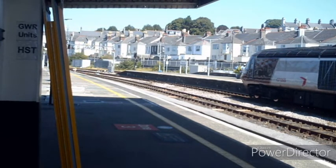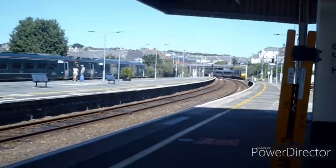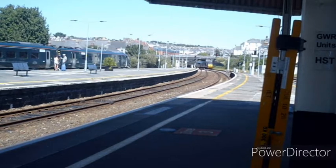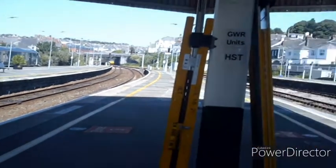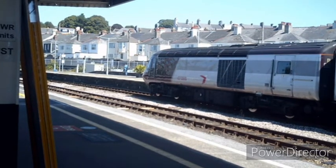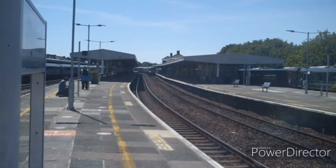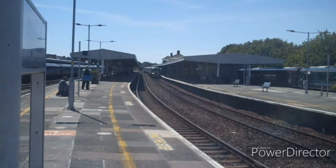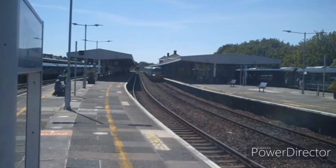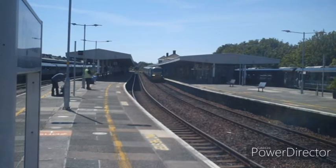Please, someone tell me what ECS stands for, because I don't know. I'll look it up, but yeah. I'll just get a better view of it over here. The engine started up here as well, so this is probably the 1527 cross-country service to Leeds. So, yeah. Okay, I believe arriving in here is a terminating train. Yeah, I believe that train is just terminating in from Penzance.